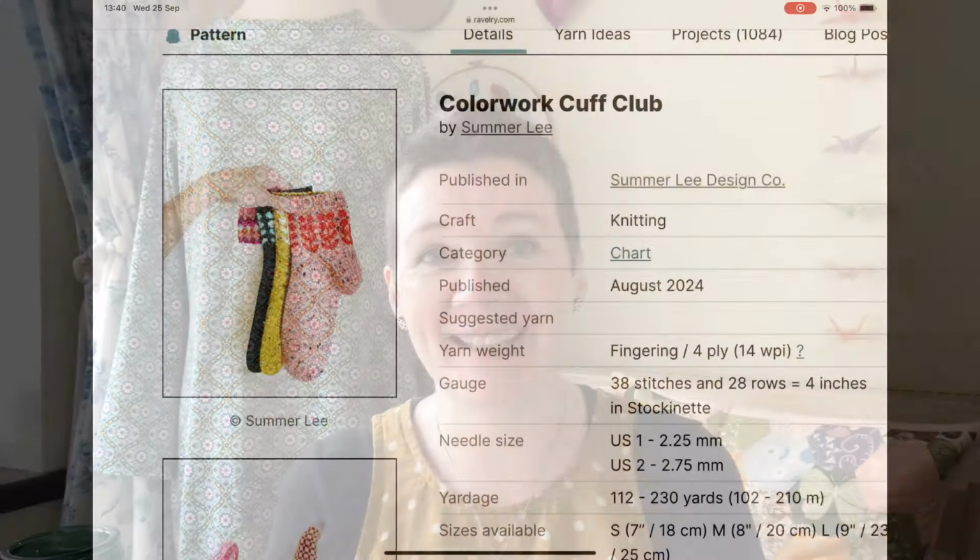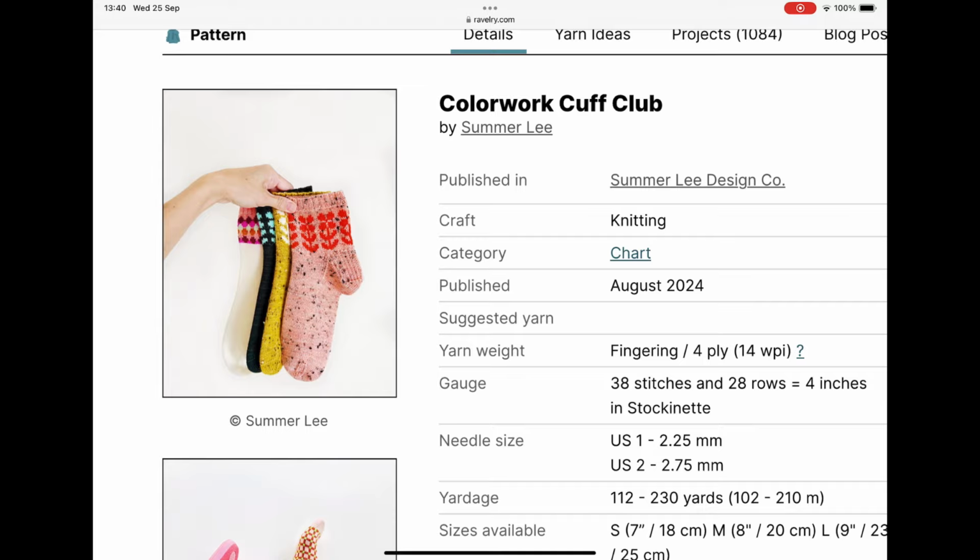I would like to cast on the Summer Lee Colourwork Cuff Club, which I bought recently, and every month for a few months you get a lovely little chart for some colour work on the top of a sock, and then you knit that onto a basic sock pattern. So the first one of those was out in September, and it's a little flower design, and it looks a little bit like an Orla Kiely flower, which I know my eldest would like, so I'd like to knit a pair of socks for her from that.